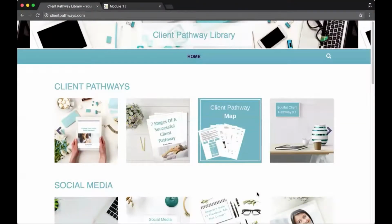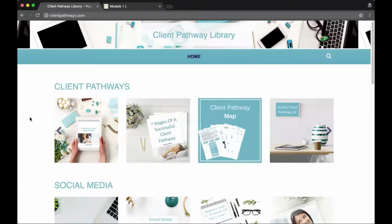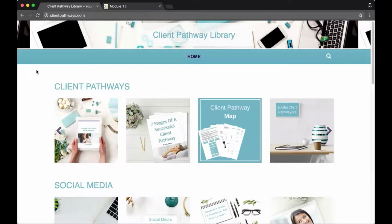So here we are inside of the Client Pathway Library. As you can see, each is segmented into different categories, and you can also find everything from the home page as well for easier access. But just to give you a bit of an inside look at what's in here. So for example, in our Client Pathways, which for those of you who don't know what Client Pathways is, it's my version of a Soulful sales funnel. There's everything from creating your Soulful email sequence, so your autoresponder sequence in whatever email marketing system you're using.